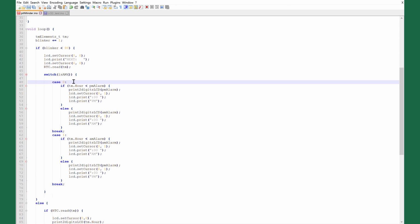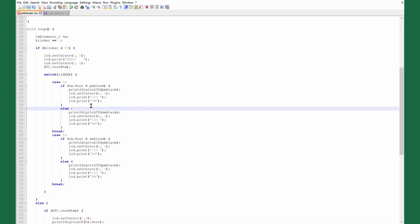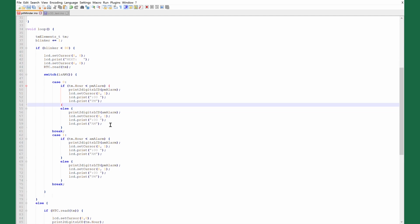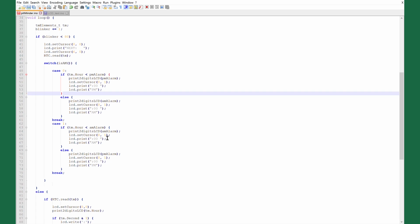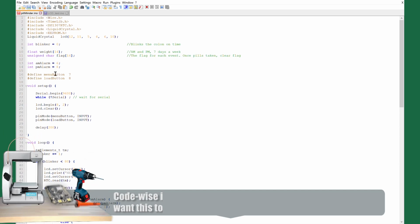So if it's not AM, is it less than the PM time? If so, say the next pill is 6 o'clock or 8 PM or whatever. If we're past that, in which case the person's probably asleep, then the next pill time is basically in the morning, in the AM. And we do the same thing for the AM. If the time hasn't come yet, then the next pill time is 6 AM or 7 AM. But if it has, then the next pill time is in the evening, like 7 PM.